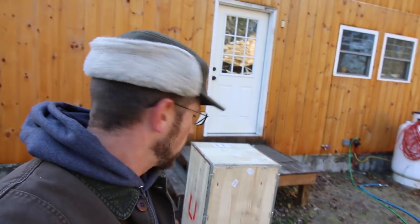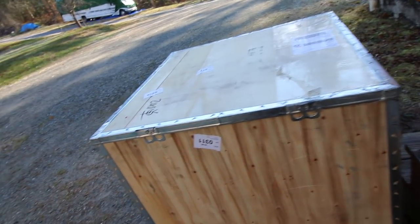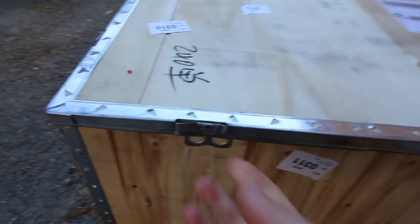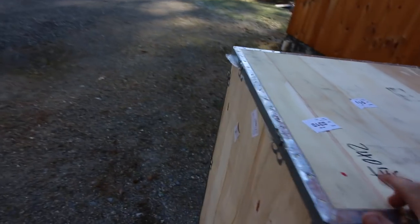Look what just got dropped off by FedEx. Any ideas what it is? That's a nice crate. Just gonna have to peel these over, open it up, and see what's inside. I like that crate. We can use that for other things.